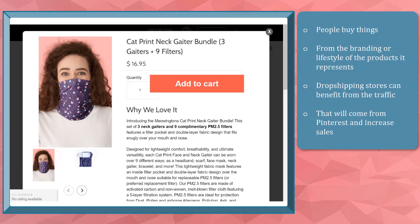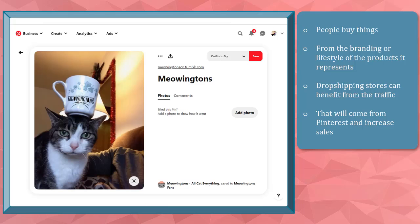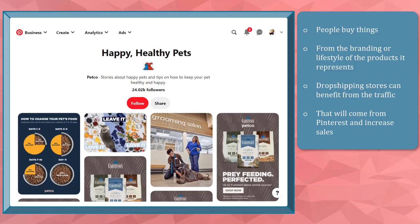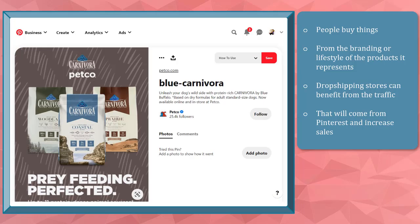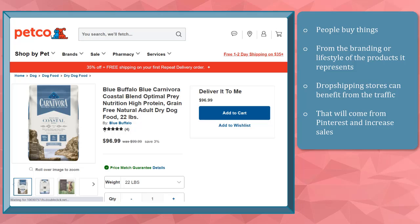Your drop shipping store can benefit from the traffic that will come from Pinterest and start making sales. You can get a lot of traffic on Pinterest to your drop shipping store once you've started creating pins for the products from your store. Or you can save images as pins from your website and save it on the boards on your Pinterest profile.